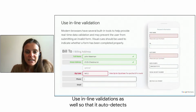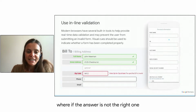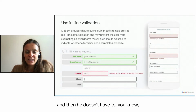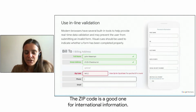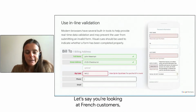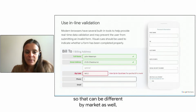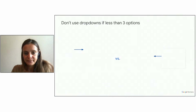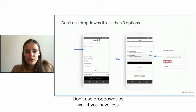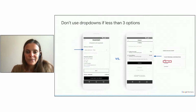Use inline validations as well, so that it auto detects if the answer is not the right one from the customer. It saves time, and then he doesn't have to re-enter all the information again. The zip code is a good one for international information. Let's say you're looking at French customers, you would need a 5-digit number for a zip code. That can be different by market as well, and you can indicate whether it's correct or not. Don't use drop-downs if you have less than 3 options. We recommend using a drop-down if you do have more than 3 options.